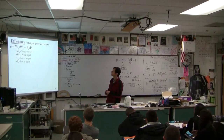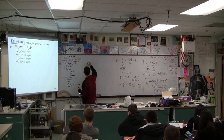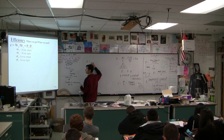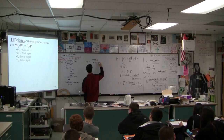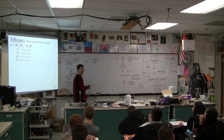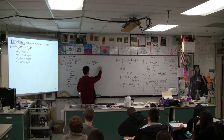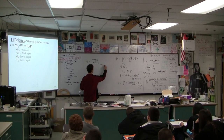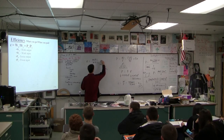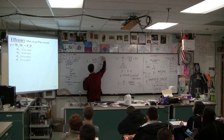So this is efficiency. Efficiency is basically output over input, right? What you want divided by what you pay. So the efficiency of a gasoline engine might be the energy in the gasoline, and the output is the mechanical work that the car can do.